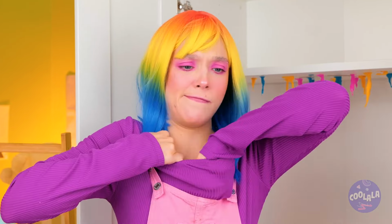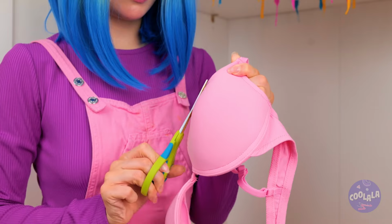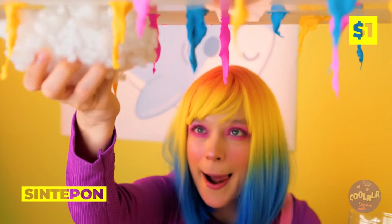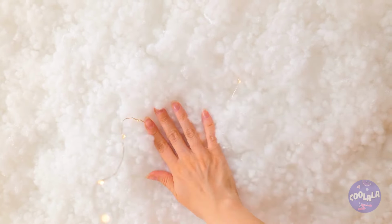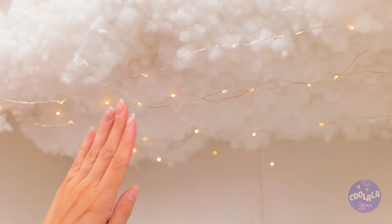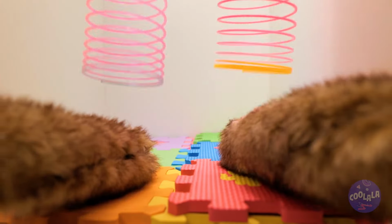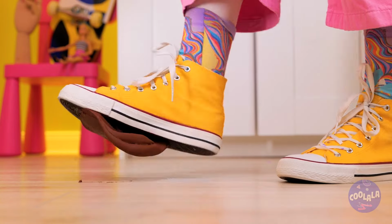We need to do something about this. But we're gonna need a little support. Like some handy dandy Cintapon. Use it to cover all this gum. It sure sticks. Now for some lights and some slinkies. Ew. I think we need to make Kitty their very own litter box. Ew, yuck.